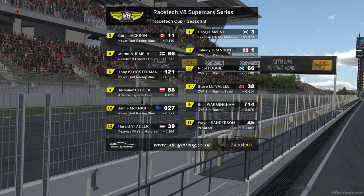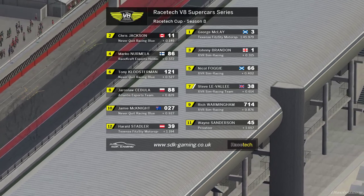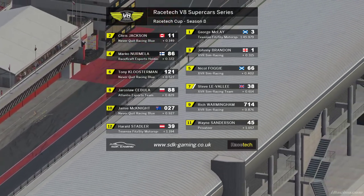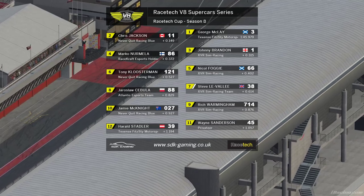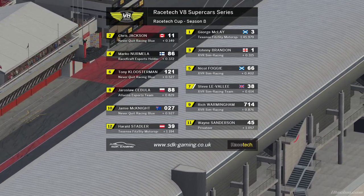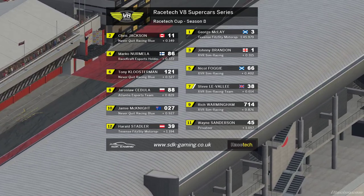We can go through the grid then for this round of the championship. A 25-minute first race, of course, to set us up tonight. So it's George McClay, championship leader, car number 3 on pole position. Chris Jackson lines up alongside. And then it's Johnny Brandon, defending champion. Marco Nomella in 4th, former champion Nicole Foggy in 5th, two-time champion Tony Kreisman rounds out the top 6. Those top 6 separated by only half a second.